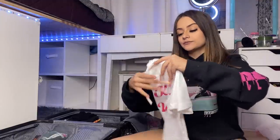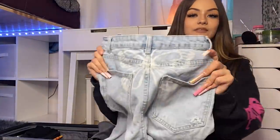Next outfit. Okay, it's this shirt, really cute, with these pants. They have the butterfly on the back and they're just plain jeans.